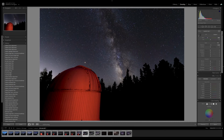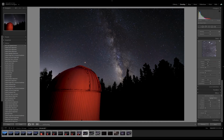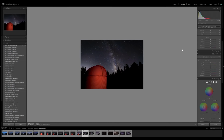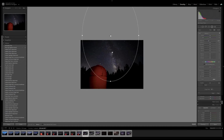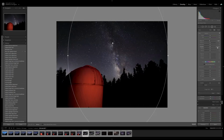Great. Last couple things I'm going to do are add a vignette to the entirety of the image, just to draw the viewer's eyes a little bit toward the Milky Way, as if it's not vibrant enough. And next I'm going to do one more sort of vignette, but a trick with a radial filter to create a vignette in an area of the image that's not in the center. I'm going to create a giant radial filter and move this where I want the viewer's eyes to be drawn, and just darken those edges a little bit there.